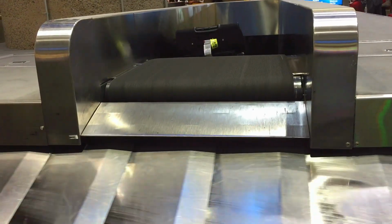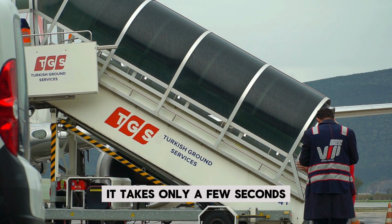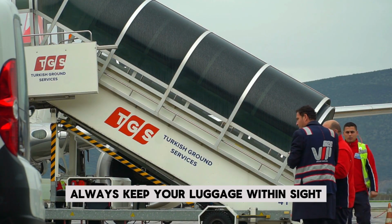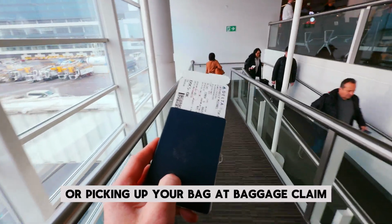A normal-looking bag simply draws less attention and is far less likely to catch the eye of opportunistic thieves. Airports are bustling, making them perfect hunting grounds for luggage thieves. It takes only a few seconds for an unattended bag to vanish. Always keep your luggage within sight, especially when waiting in line to check in, going through security, or picking up your bag at baggage claim.